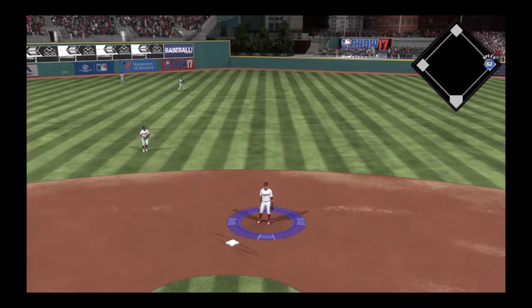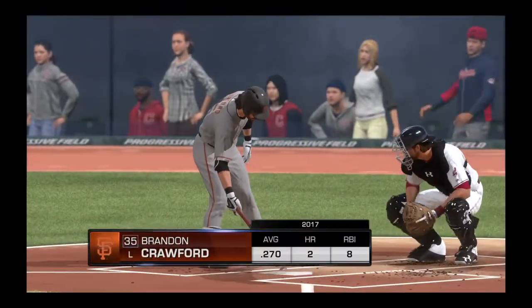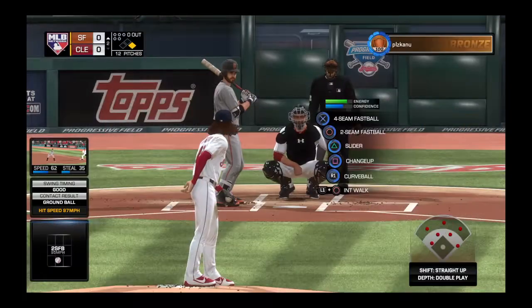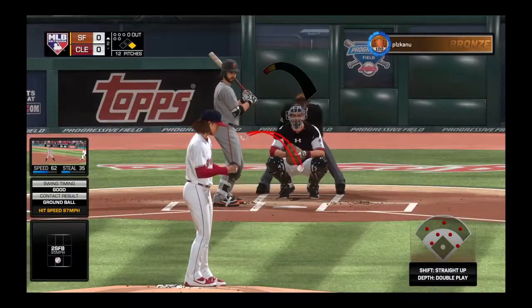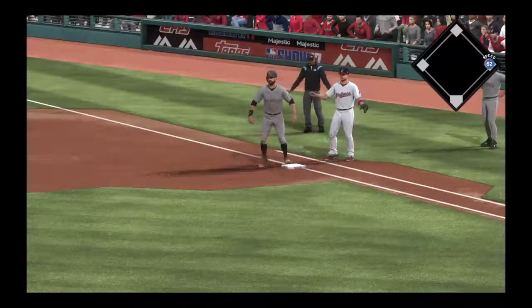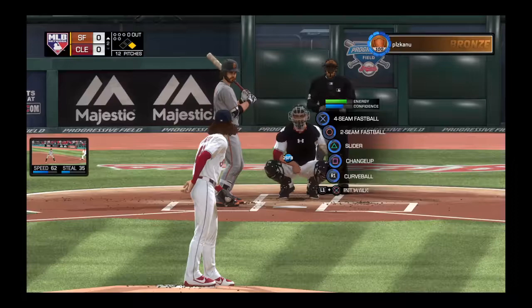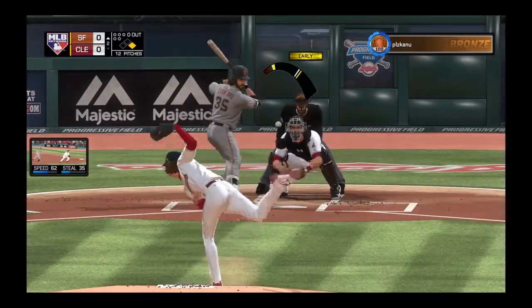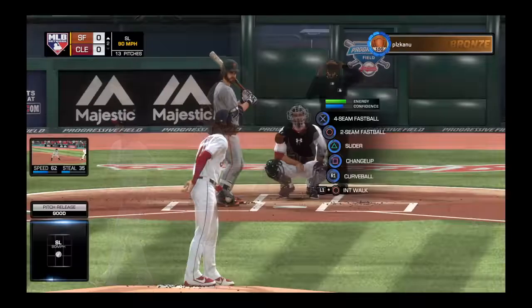Leadoff hitter aboard. So striding forward now, Brandon Crawford. He comes into play with a batting average in the respectable .270s. And prior to the first pitch, he'll look to first. A dive, but he's back. He's set. Here it comes. Leaves a slider right over the middle.